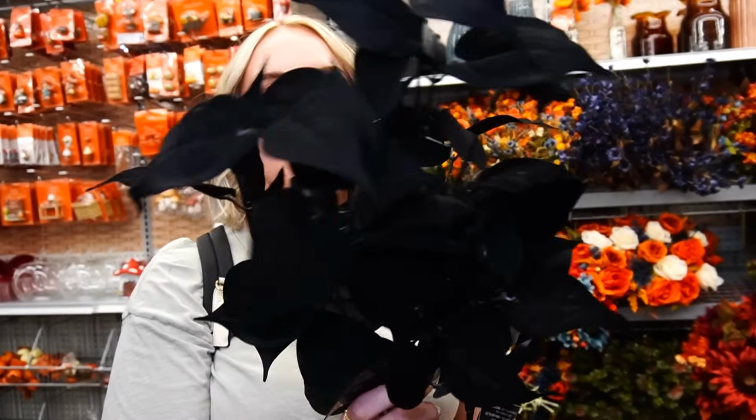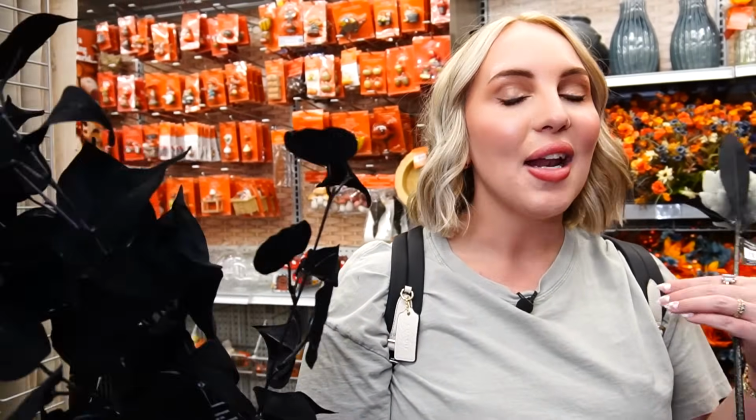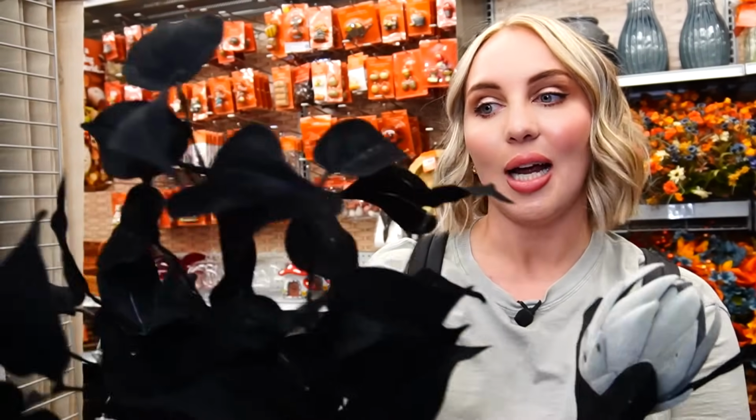Michael's is definitely one of my favorite places to get faux florals. And are you kidding me with these? These are stunning. I had a very, very, very hard time last year trying to find black florals. So these are out. They'll probably be sold out very soon because last year I was late to the game and couldn't find them. But these are really pretty. They're $10, I think. Usually if Michael's does their sale, it's like 40 to 50% off. So that's a good sale when it comes to faux florals.